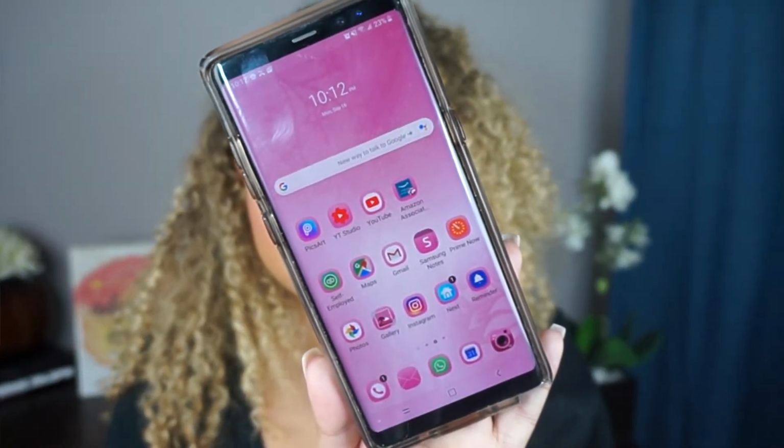Alrighty guys, so I am back and it is now 10:12. My foundation has been on now for 6 hours and this is what it's looking like. I wish I could have shown you guys the foundation a little bit longer so that you could see how extreme these tips are and how much they really do work.